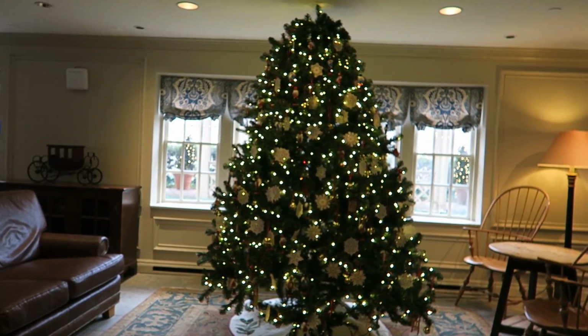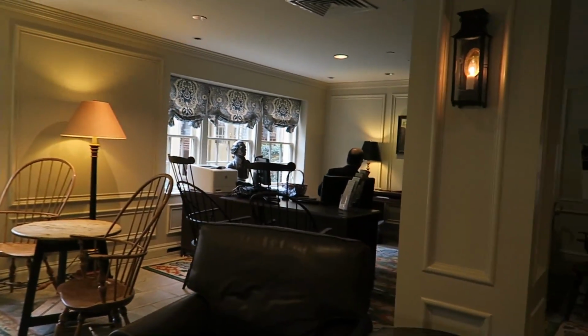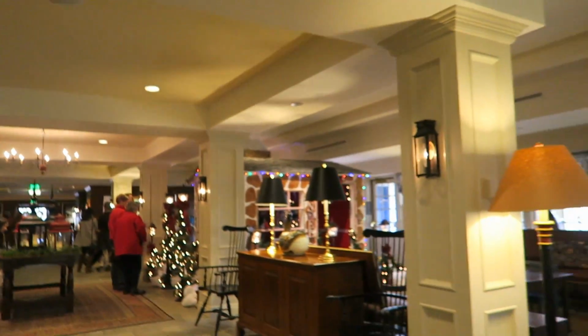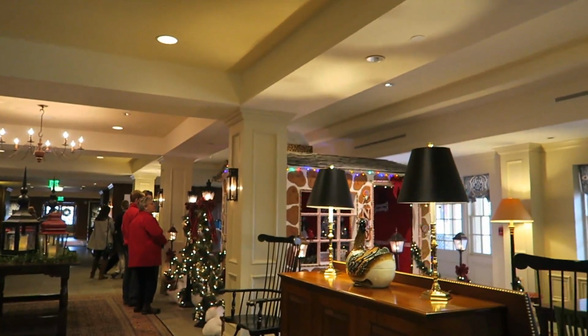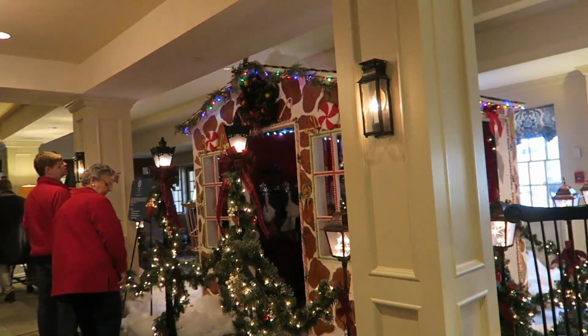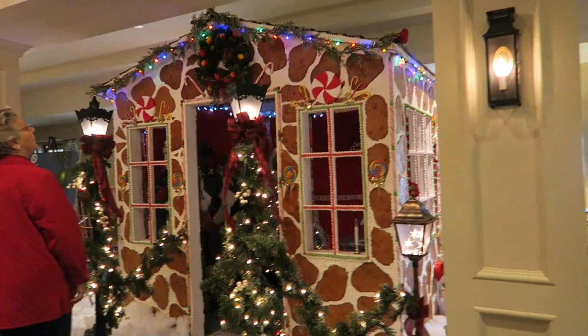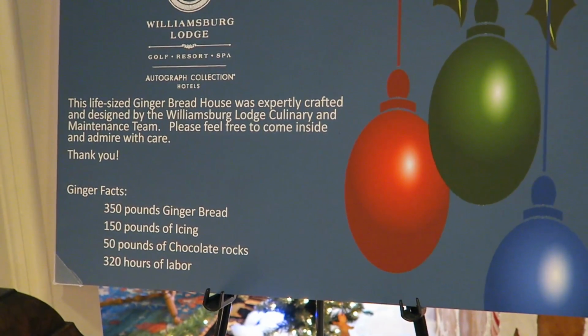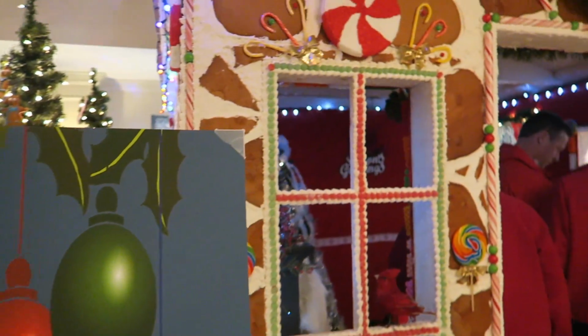They have a lovely Christmas tree in the lobby. And one thing that's really nice is they have this concierge over here in the corner, and we just stopped there and got our annual passes activated so we don't have to stand in a long line. Yeah, this was really nice. So here's the pretty lobby that they have. I know I showed a little of it earlier, and they've got this super cute gingerbread house for Christmas. Here's the information on the gingerbread house. 350 pounds of gingerbread. Wow.